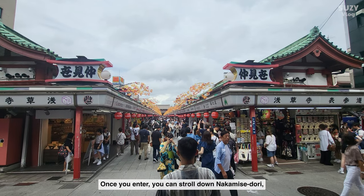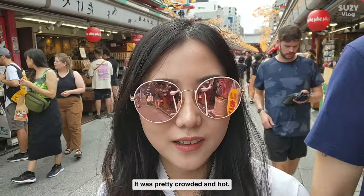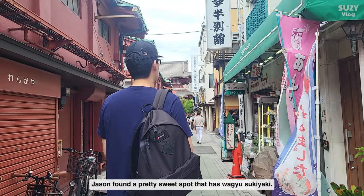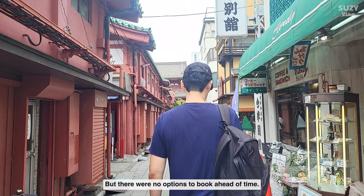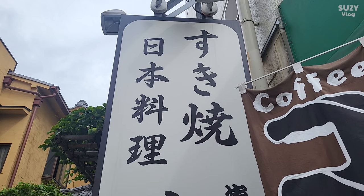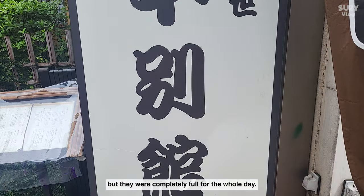Once you enter, you can stroll down Nakamise-dori, which takes you to Sensoji Temple. It was pretty crowded and hot. Jason found a pretty sweet spot that has wagyu sukiyaki, but there were no options to book ahead of time, so we're really hoping that we can still eat there. This place is called Imanan NX, but they were completely full for the whole day.